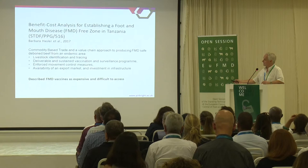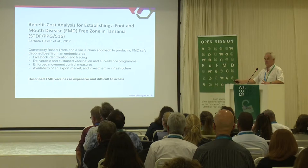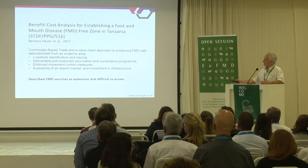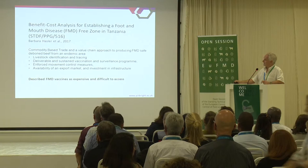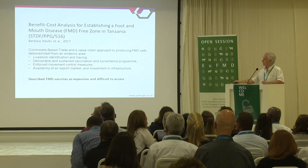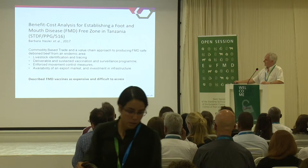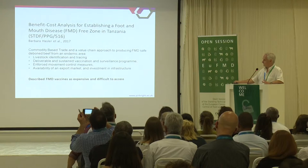And the other, just a bit of a scattergun, unfortunately, way of putting the talk together, but trying to keep to time: there are a number of reports on how to get improved control of FMDV in endemic settings. But I think this is a very well-written report, done by the group at the RVC and scientists in Tanzania, looking at the various things you need to provide to get a commodity-based trade value chain approach to producing FMDV-safe beef for export markets, etc. There's a whole series of recommendations, but one thing they highlight is that currently the FMDV vaccines available in this region of Tanzania are expensive, but also difficult to access.